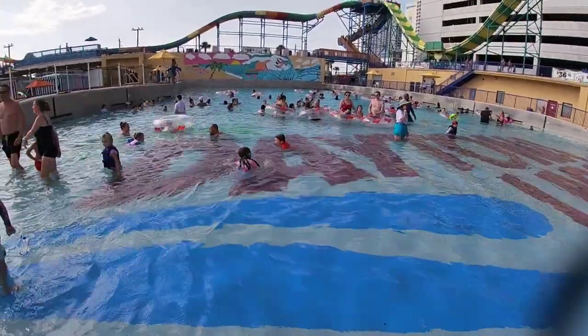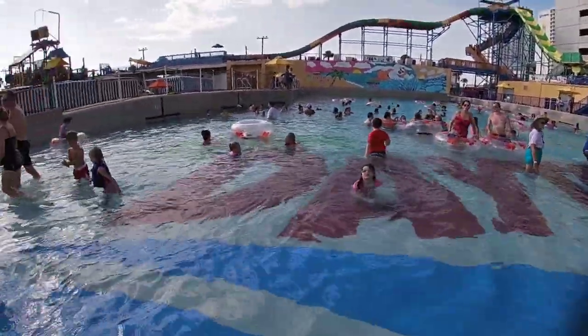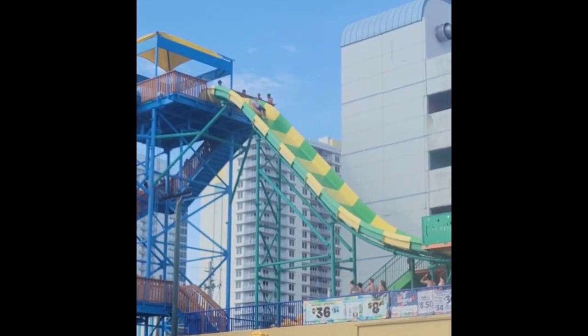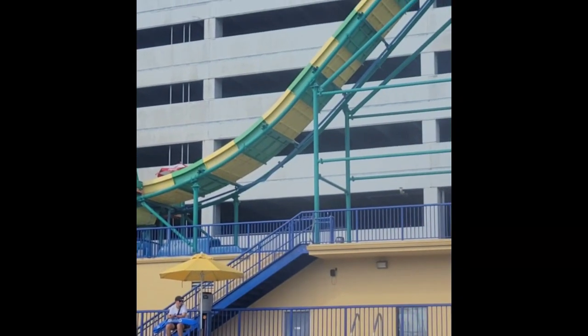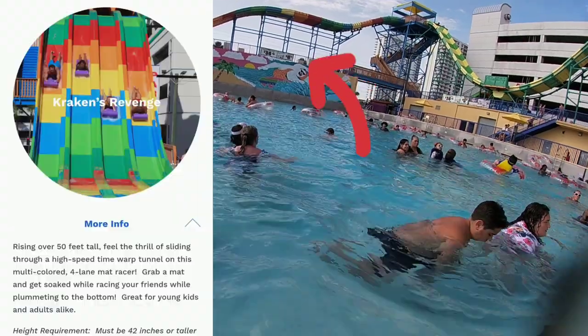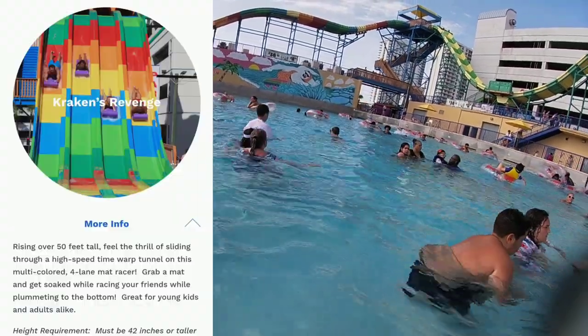Heading to the wave pool, you can see that newer water slide, that yellow and green one, is called Shaka Half Pipe. It is a pretty short one. It's basically just a drop, but it's a 50-foot drop. You go down and then backwards. And the one next to it is Kraken's Revenge. It's a 50-foot tall slide. You go down on a mat.